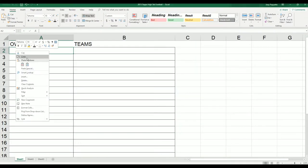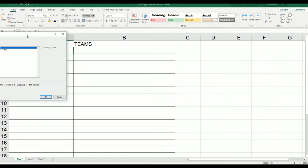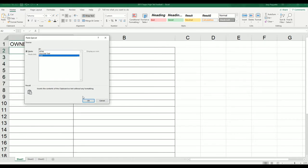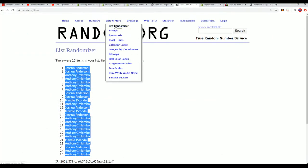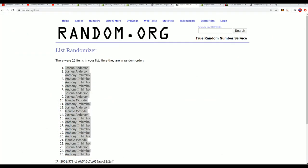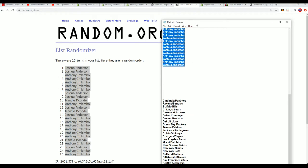Hope. Teams. And let's see what it's going to be. What's it going to be?